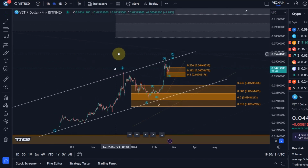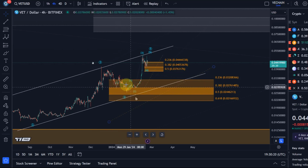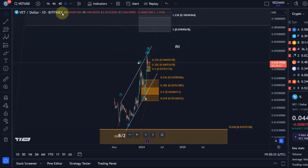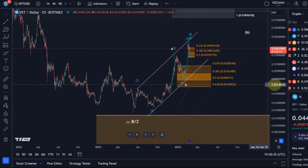But yeah, for swing traders, this was the interesting area to get into. And then if 5 waves form and the market offers the next pullback, I can also add the next support region to the chart. But there isn't anything that is really clear in the short term. I mean, the uptrend is there. I can give you levels.